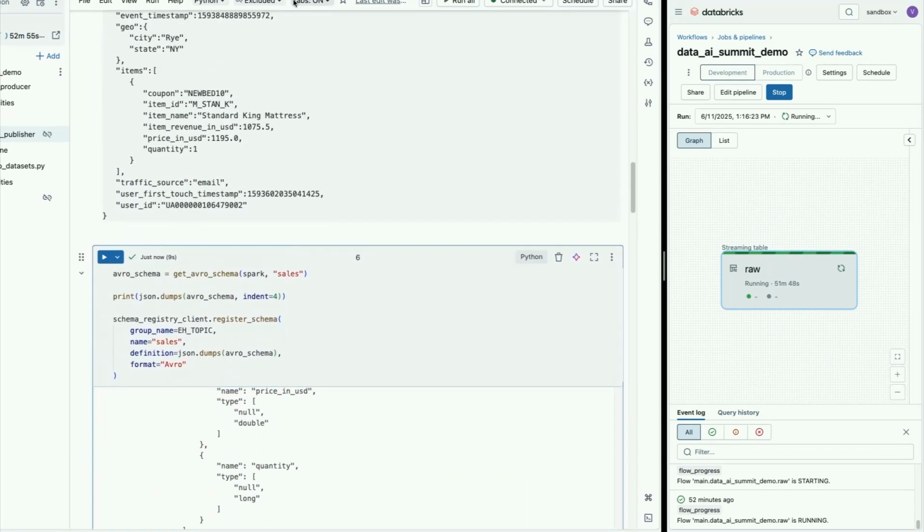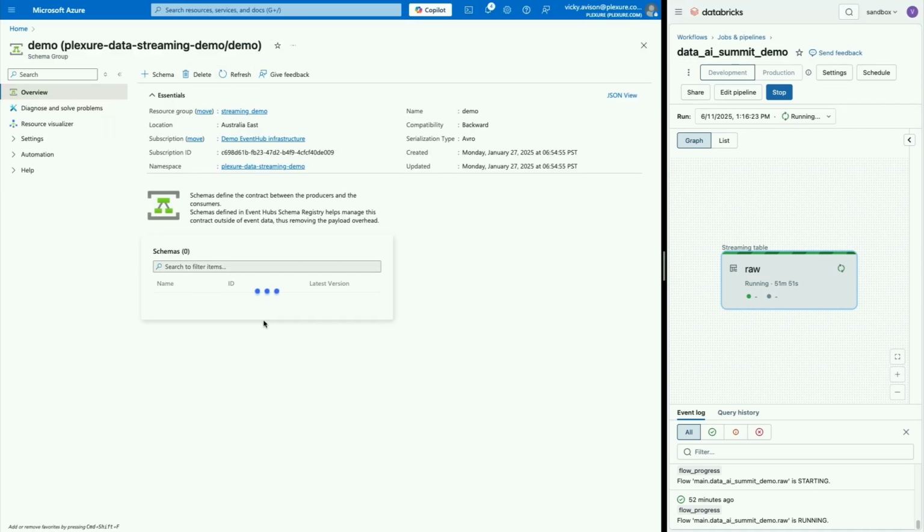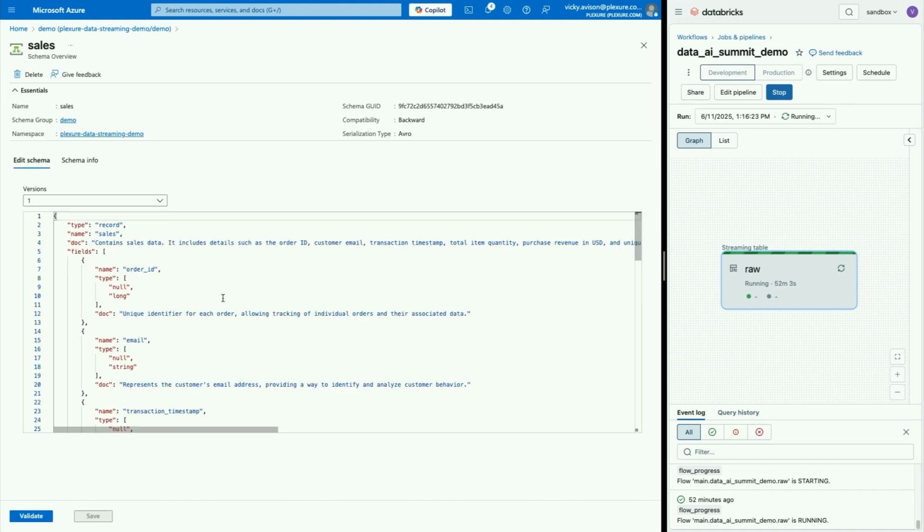All right, so I've sent my schema to the schema registry. This would be like that CI/CD step where it's doing the registering. All right, so we've got our schema here. We can see it in here. I could probably see it a bit better if I open it up.